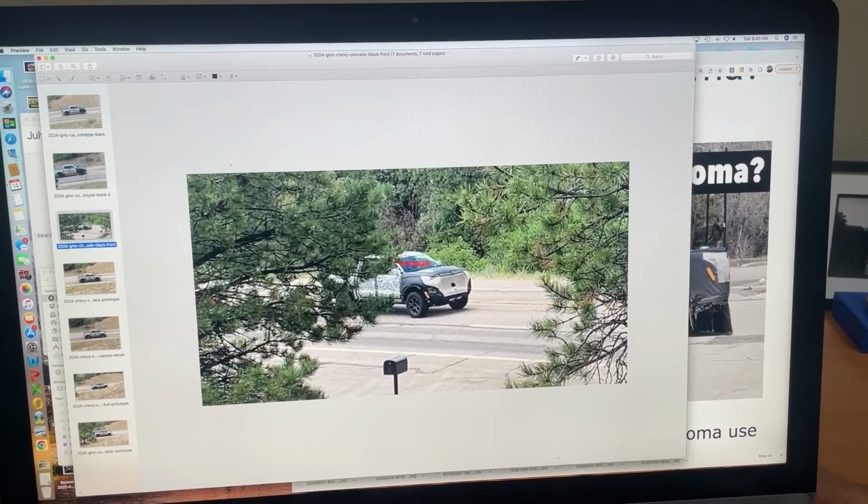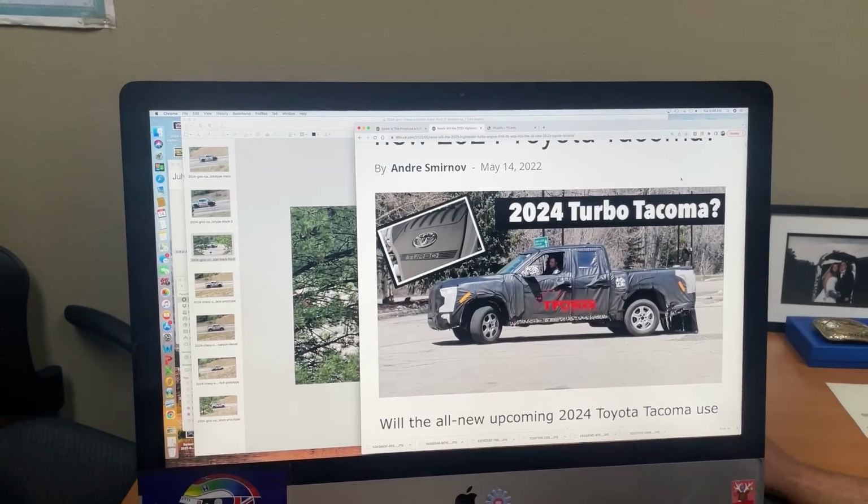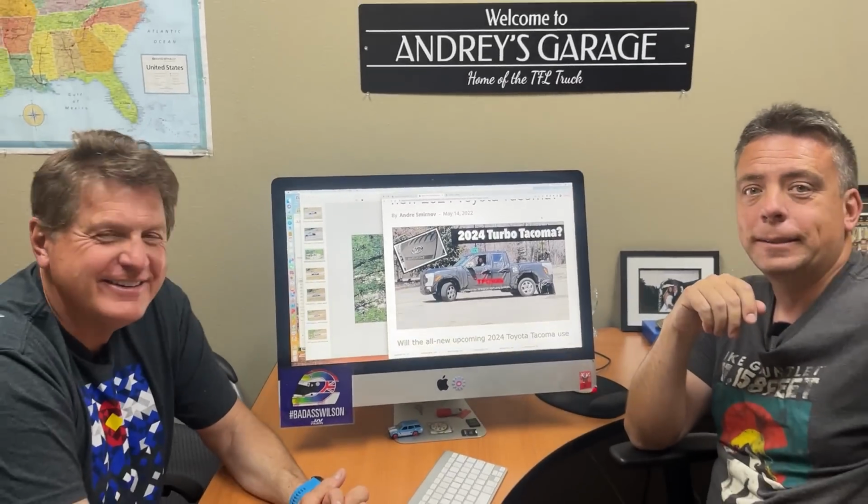So are you saying the 2.4 is the new it engine for mid-size trucks? I would say so. Well, that's exciting. And Andre, you are up to the high country to go up the Ike. Maybe you'll see them up there.